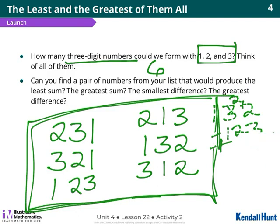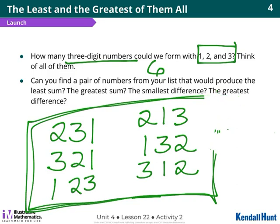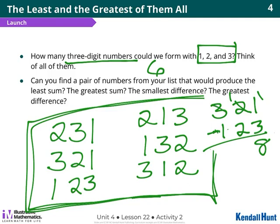Okay, the greatest difference. Maya. 321 minus 123. Right, we'd subtract that smallest one, wouldn't we? 11 minus 3? 8. Thank you. 1 minus 2. Not possible. 11 minus 2. 9. 2 minus 1. I'm a little worried about a couple of you guys.